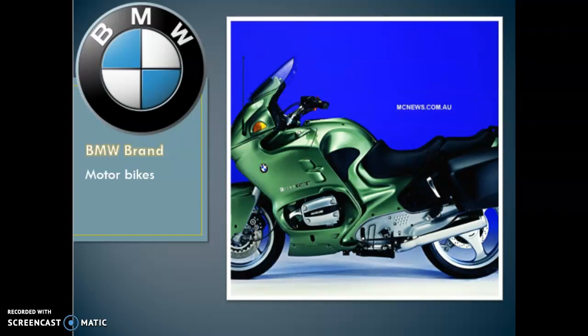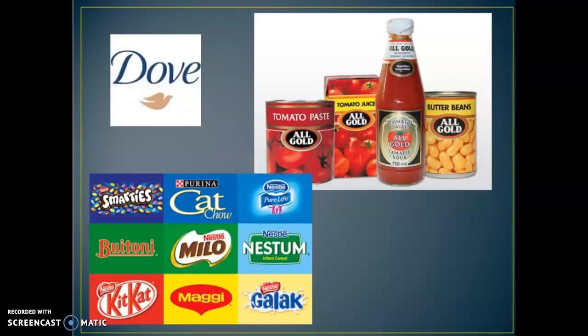So let's look at some other examples of a manufacturer's brand. If we think of All Gold, we all know All Gold tomato sauce, but they also manufacture other tinned food or boxed food like tomato juice in this picture here. What about Dove? We know that Dove manufactures soap, and now they do deodorants and they do moisturizers, so they can extend their brand under that one manufacturer's name.